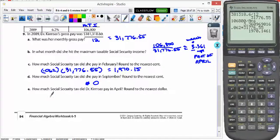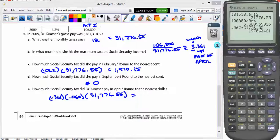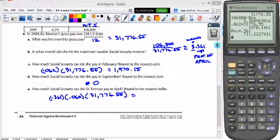So that's the 0.361. So to find this amount, we're going to take the 0.361, the 0.062, and the 31,776.55, and multiply those three things together. So we get 0.062 times 31,776.55. We're going to multiply that by 0.361. So in April, the doctor only has to pay $711.22.